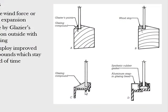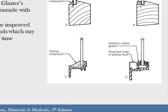Then when you have metal frames, you have a glazing compound, kind of like a putty that you set it in, and then it gets hard. This is a metal frame that you snap in this bead that holds in the glass, and you have a synthetic gasket right here. That's this little black part, and that keeps it in place.